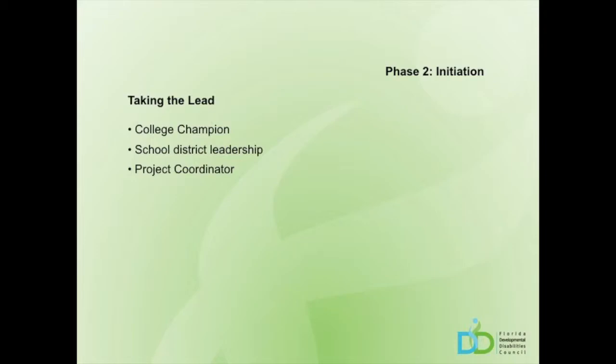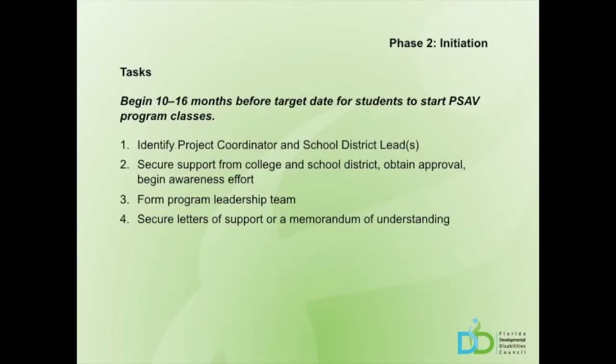However, such a significant effort will require the energetic support of at least one leader in the college or career technical education center who could be called the college champion. The initial effort will also depend on the commitment of at least one leader in the school district or districts, if multiple districts will participate. The college champion and the school district leader will be the spark plugs for development of the program.